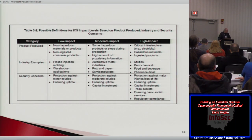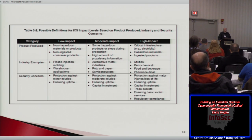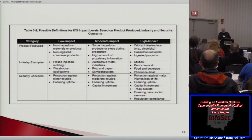What we actually looked at, taking that as a baseline, what we ended up doing is gathering different stakeholders from the different parts of the company and started trying to force them, and I do mean to use the word force them, into a standard understanding of impact and financial ramifications and likelihood of compromise.